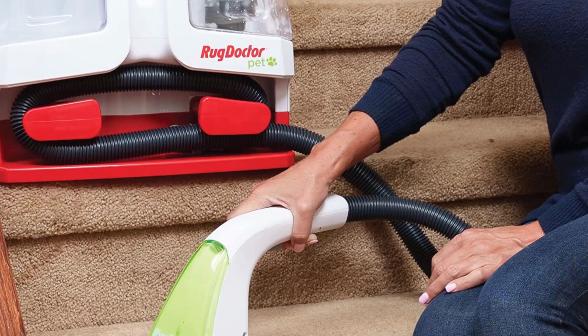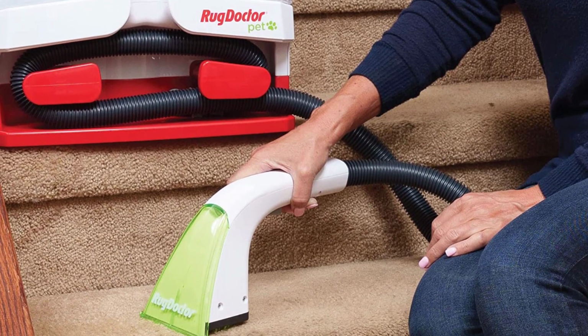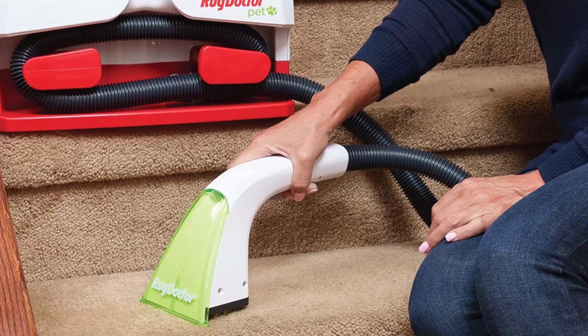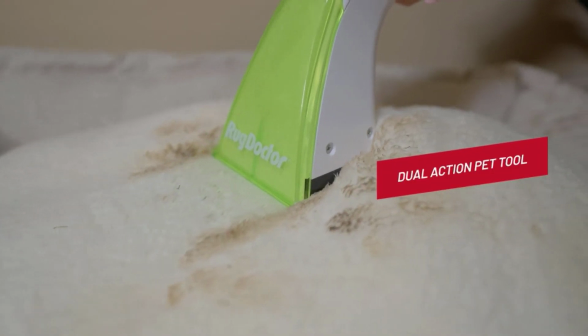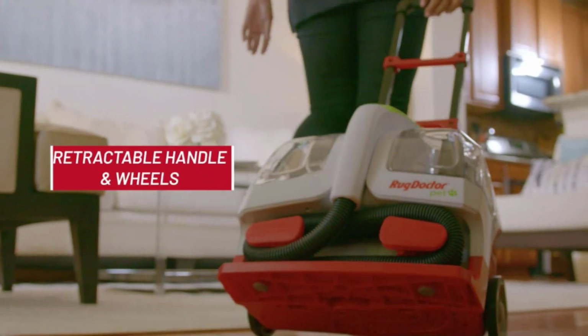The portability of this cleaner makes it ideal for spot cleaning since it has wheels and a retractable handle you can release to roll the cleaner like a rolling suitcase. However, for all its benefits, this portable carpet cleaner does have a few small drawbacks that are important to note.